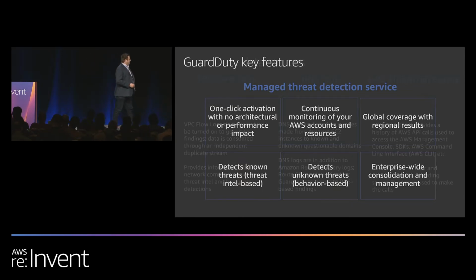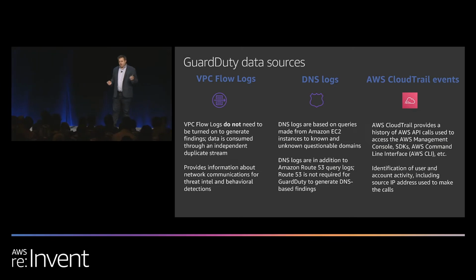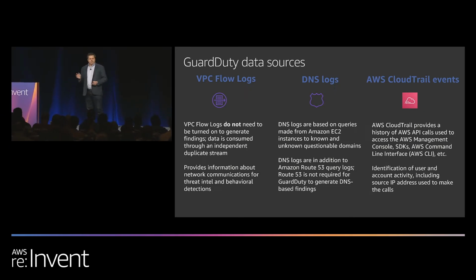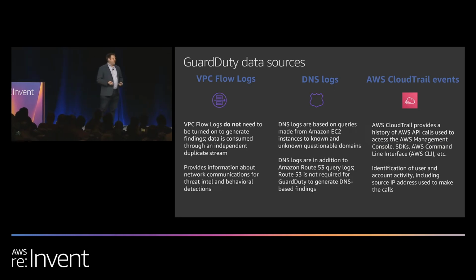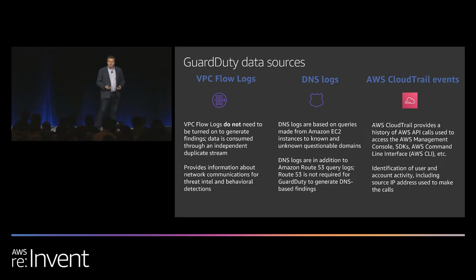So how we do this is by looking at 3 different data sources. All of these data sources are essentially log-based. And one of the most important things to capture out of this is you don't have to turn these logs on. Most people obviously have CloudTrail enabled. If you don't, you really should. CloudTrail is the API audit trail for every activity that's taking place in your account.